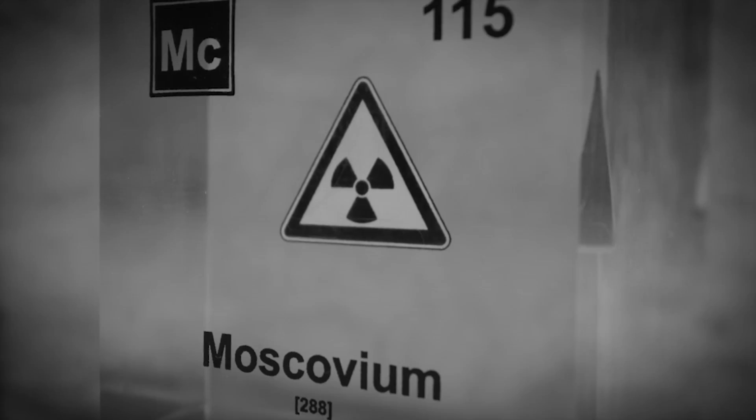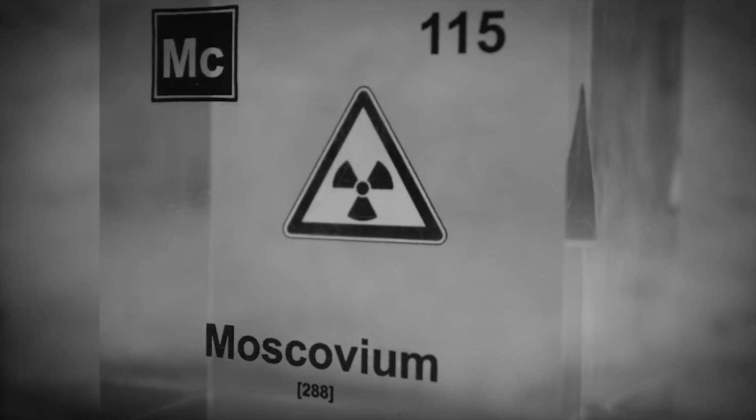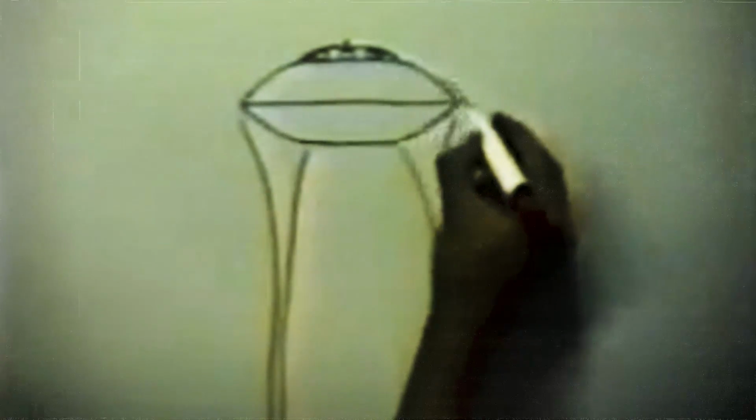Now here's where things get complicated. Scientists haven't found any evidence to support Lazar's claims. The element he described, element 115, actually exists and is now called moscovium, but it bears no resemblance to what Lazar described. Real moscovium is highly unstable and wouldn't be capable of the feats Lazar attributed to element 115.